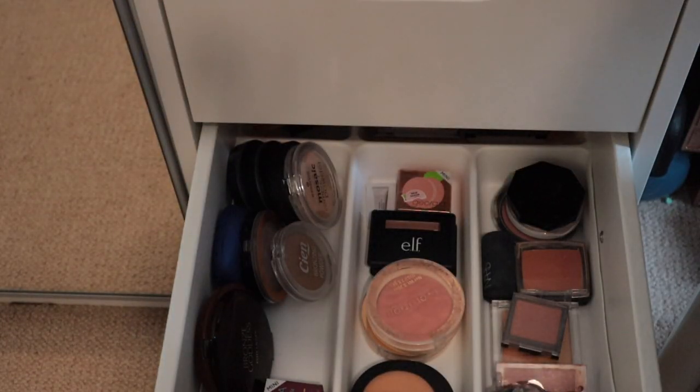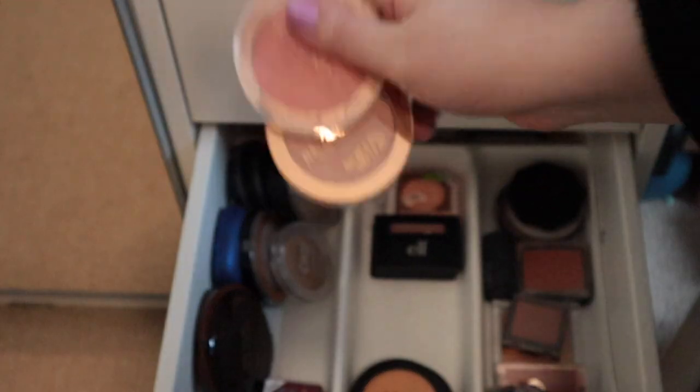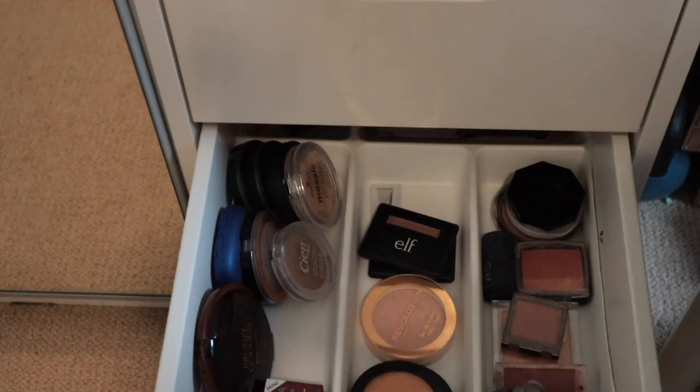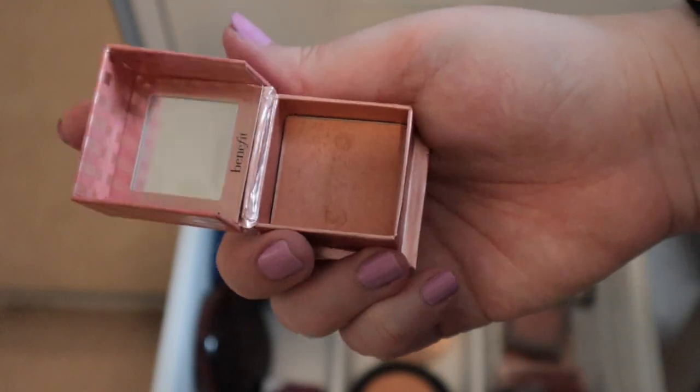Then what else do I want? Maybe one of these Revolution ones. I've got 2. Let's go for this one, which is more of a pink shade. Then one more. My Georgia blush from Benefit, because I'm not a big fan of this and I want to see if I can make it work. It's just a mini, so that'll be my blush.